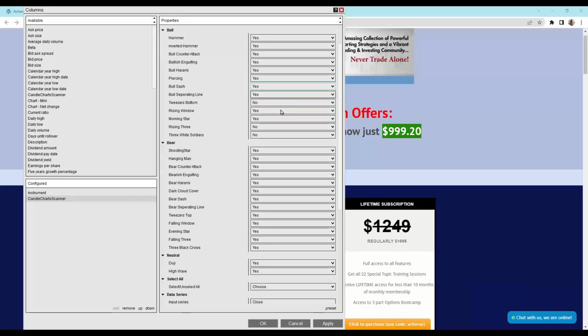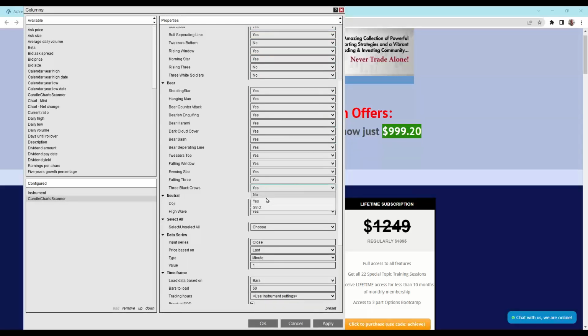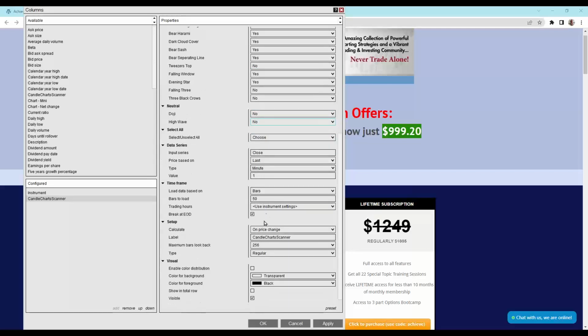I think that's pretty good. And then let's just come down a little bit lower. So we'll take off a couple of the bearish signals as well. We'll get rid of them. Evening star we were going to keep. Tweezer tops we got rid of. And I don't want the doji and I don't want the high wave candle. I kind of know what they look like, so it's okay.